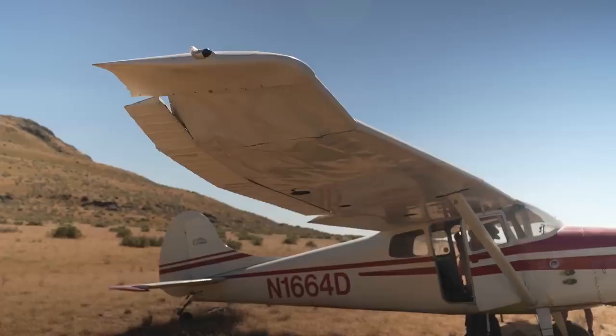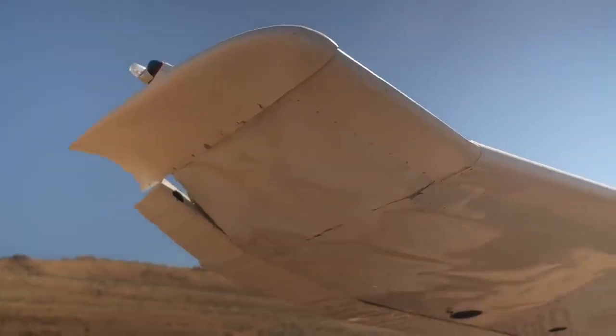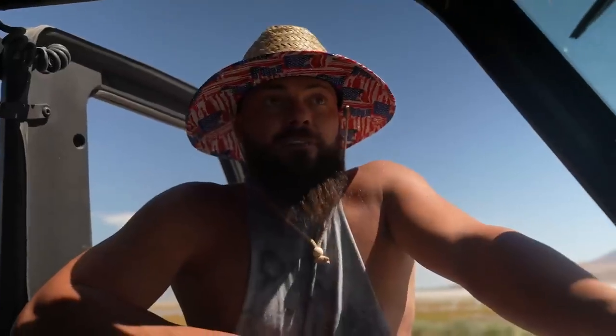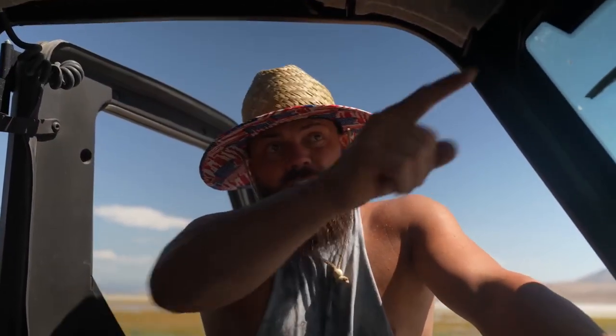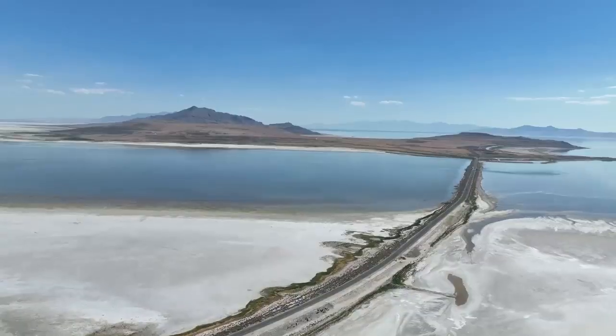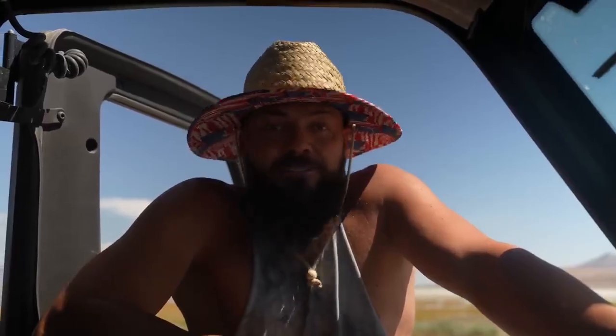This guy ground looped, wiped out one of his wings. The airplane's still intact, he didn't get hurt, but it's stuck out on the island. And the only way to get it out here, or to get it back over here, is to either fly it via helicopter, which doesn't make a ton of sense because you can't fly over populated areas, so they can only fly it to where we're at right now, which we're on a causeway that goes out to the other bigger island here. And the other option is to call us, because we've done this before.